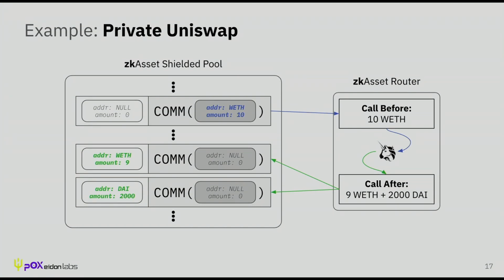Because you know that you're able to spend that first one, you create the transparent UTXO in such a way that those final ones you can also spend. But the contract doesn't know who it is, right? So basically you're saying, let the shielded pool act on my behalf instead of me revealing my address. Right? So this is sort of the main example that you can look at here.